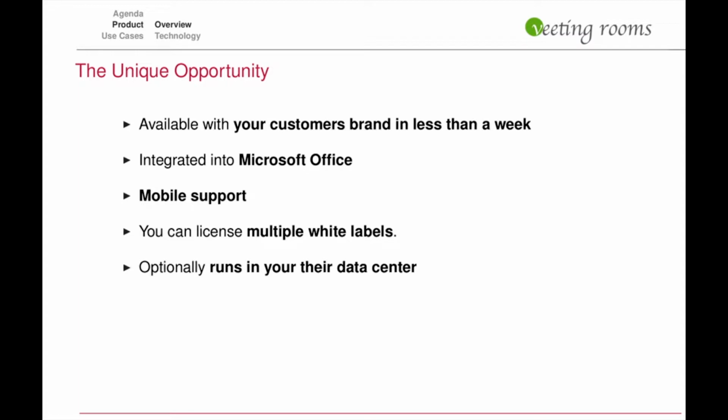So what is the unique opportunity here? This platform will be available to your customers and to you, branded, in less than a week. So no more year-long project to get something out of the door. With us, it's done within a week. It is integrated into Microsoft Office. You have mobile support, and you can even license multiple white labels. And same as with the RESCOM Cloud, it is a hybrid cloud solution, so you can either consume a cloud-based solution hosted by us, or you can even run it in your own data center. Depending on your need, we can bring the solution to you.